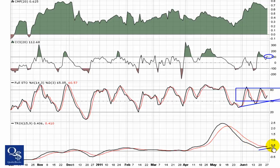So now the fact that it's coming back through and trying to make that cross is a little bit more reliable. And as I mentioned, I don't really use it that much on pullbacks. I look for trends like this, when this was trending back towards zero, when the price per share was basically flatlined. Just a little bit of a TA lesson there on how to use the TRIX.